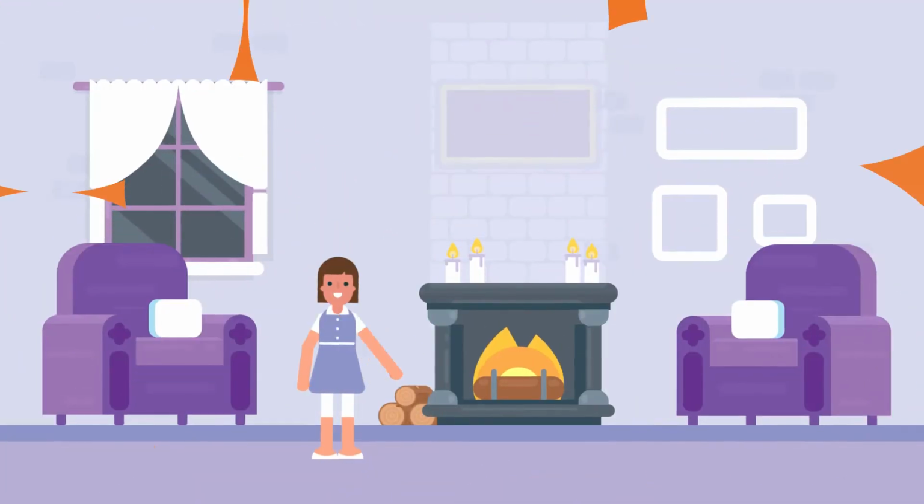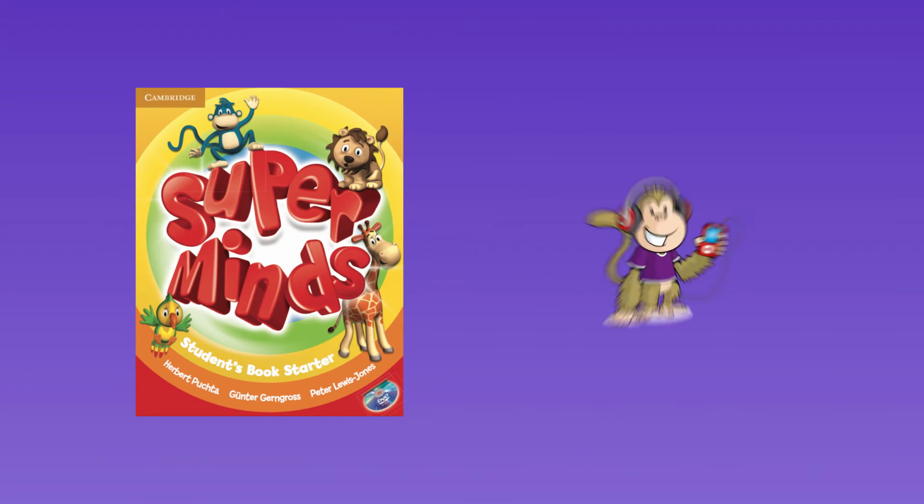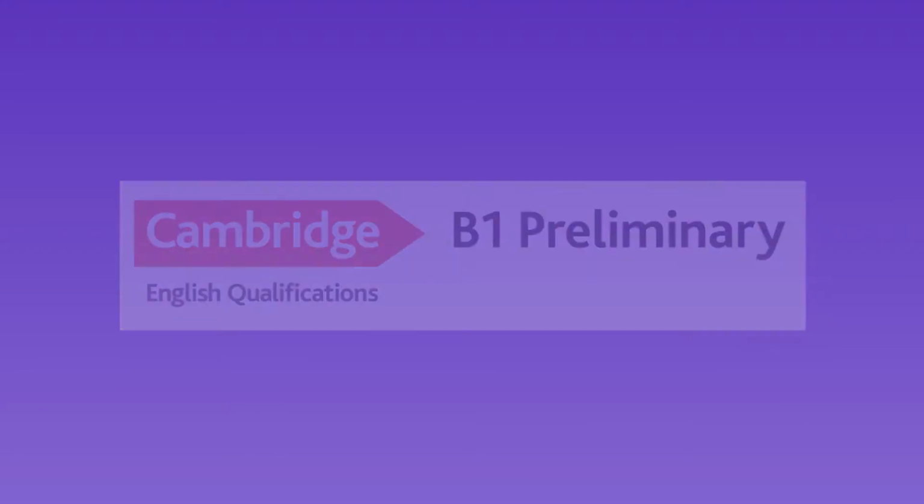Ray started learning English when she was young. She used Cambridge textbooks and fondly remembers the Young Learner's Monkey. She also took our B1 Preliminary for Schools exam whilst at school.